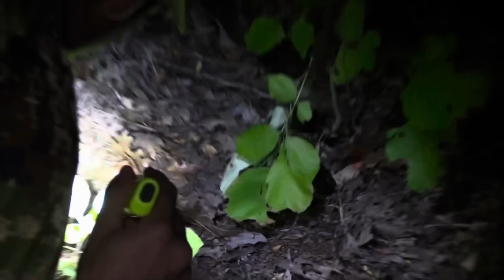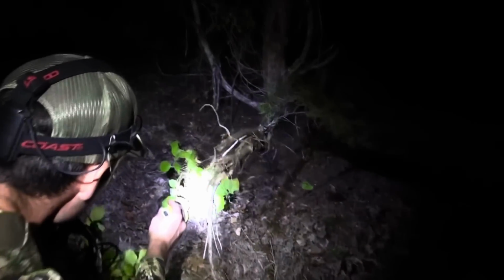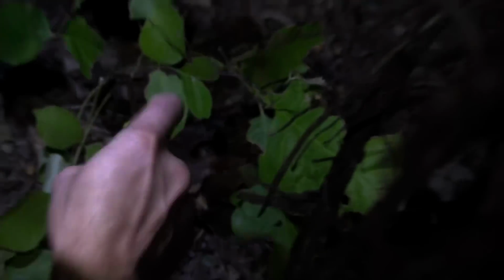There we go. Now we're on it. Look at that right there. Oh, it's got bubbles in it. Oh, yeah. Oh, that's long, dude, all day. Look at that right there. It's bubbled up. Right here. Oh, yeah. Oh, let's go get him. It's all bubbled up. We got a solid blood trail coming in.